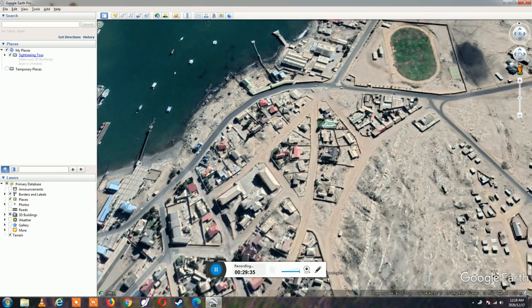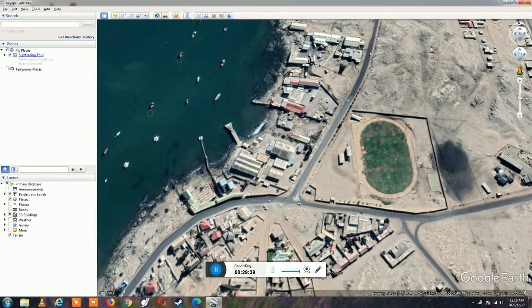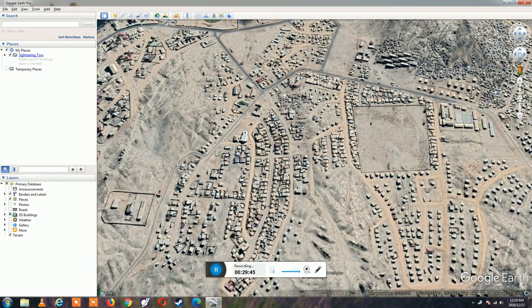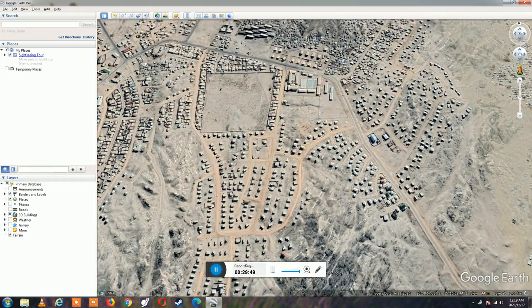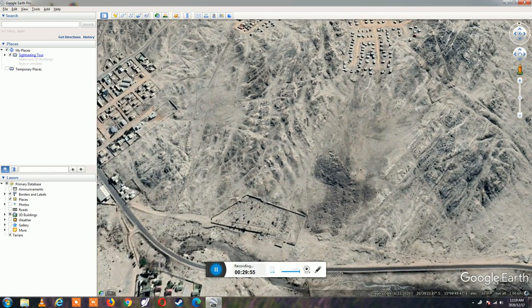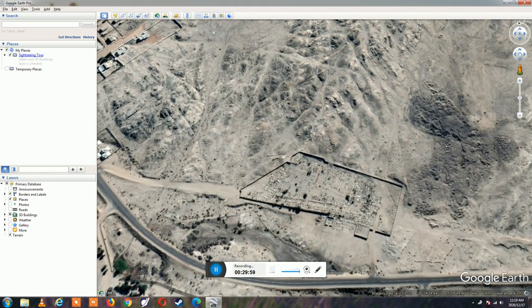Here's our stadium. Here's a bit slightly poorer areas. Here's our gravesite, one of our graveyards as well.